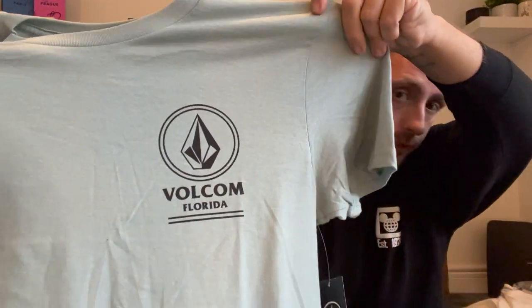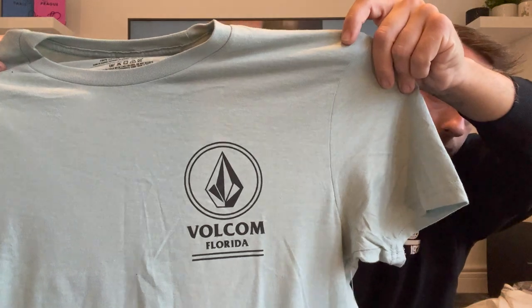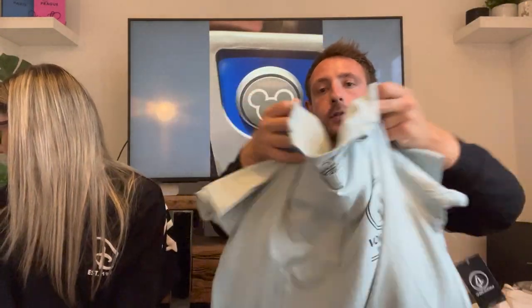So when I was in Volcom, they had this one, which says Volcom Florida on it as well. And that was part of the two for $20, so I got that top as well. That one should have been $25. So two tops that should have been $50 between the two, and we paid $20 for them. Yeah, it's pretty good, isn't it?